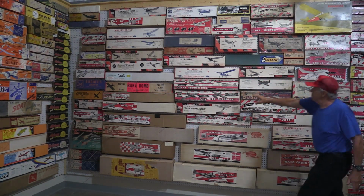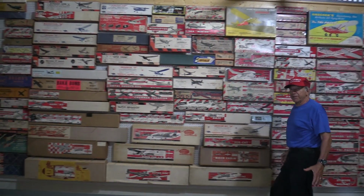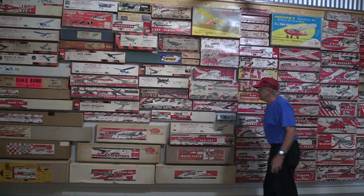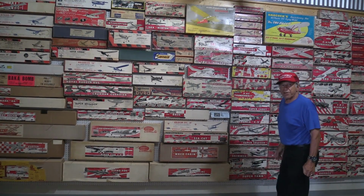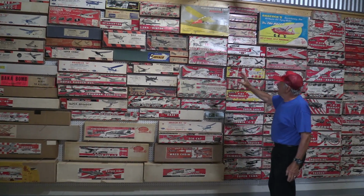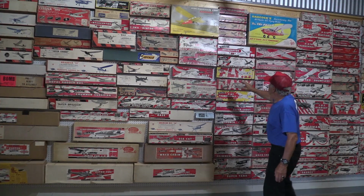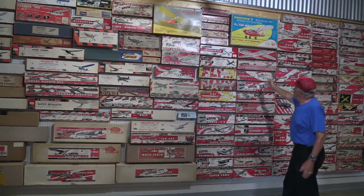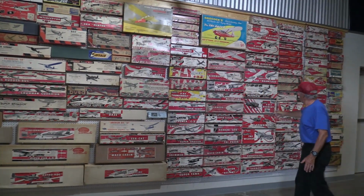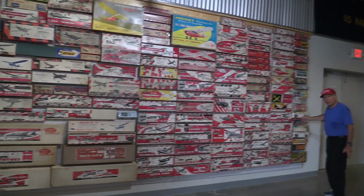Whenever you see this, Berkeley Models. It was a very successful company until the bottom literally fell out. They just couldn't sell anymore because their quality had dropped off. But you can see how many he has. He has, as far as I know, every single model they ever made. You can see these are all Berkeley, the Air Coupe, the Aranca. All this wall is Berkeley kits. And it's pretty much complete.